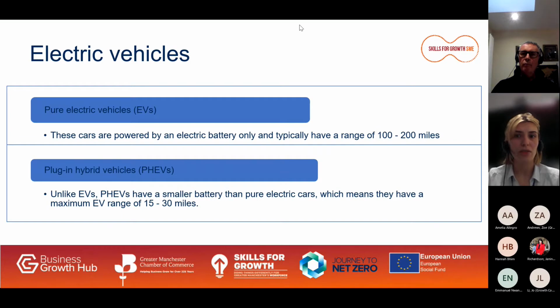While electric vehicles are cars that are only powered by an electric battery and typically have a range of around 100 to 200 miles, a plug-in hybrid is powered by a combination of electricity and a fossil fuel. That fossil fuel could be petrol or diesel. These plug-in hybrids have a smaller battery than pure electric, which means they have a maximum EV range of about 15 to 30 miles.